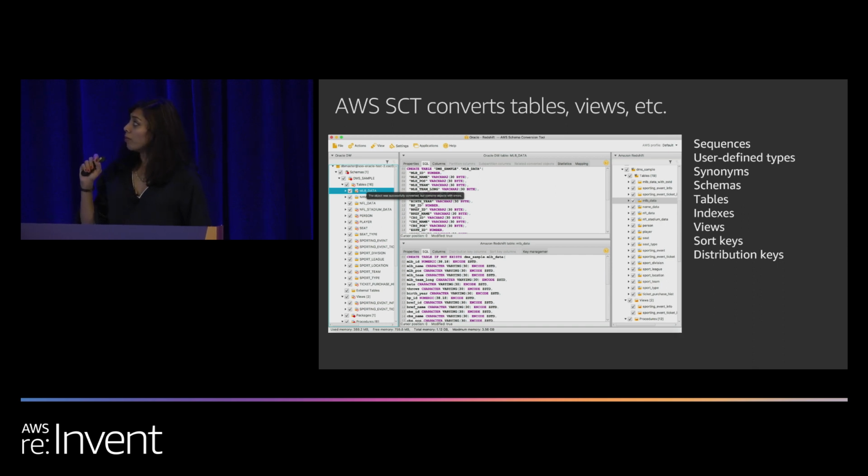The only thing I would keep in mind if I'm converting a lot of schemas is to have a lot of memory. So if you have hundreds of schemas, I would definitely recommend downloading SCT on an EC2 machine, which has a lot of memory, and not your laptop or your desktop. Once you've converted and pushed everything to the right-hand side, you could either apply it to the target, or you could save it in a SQL file.